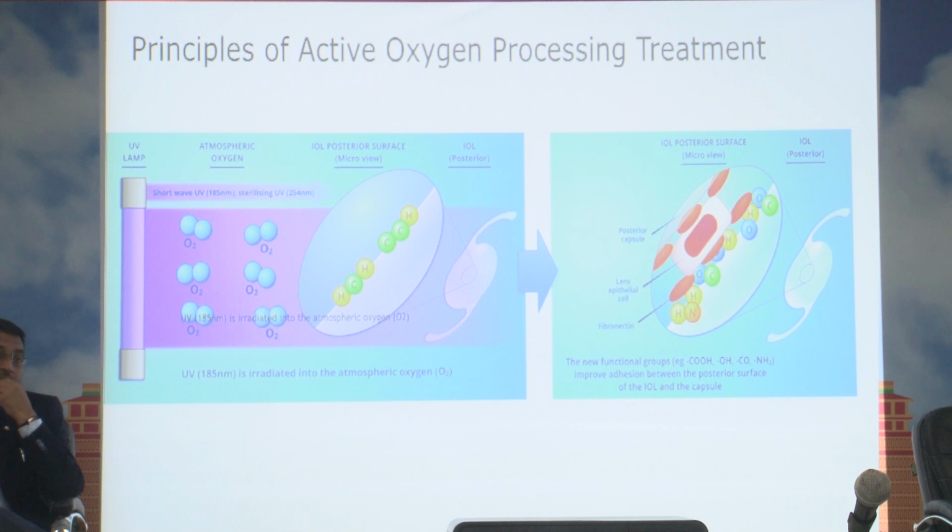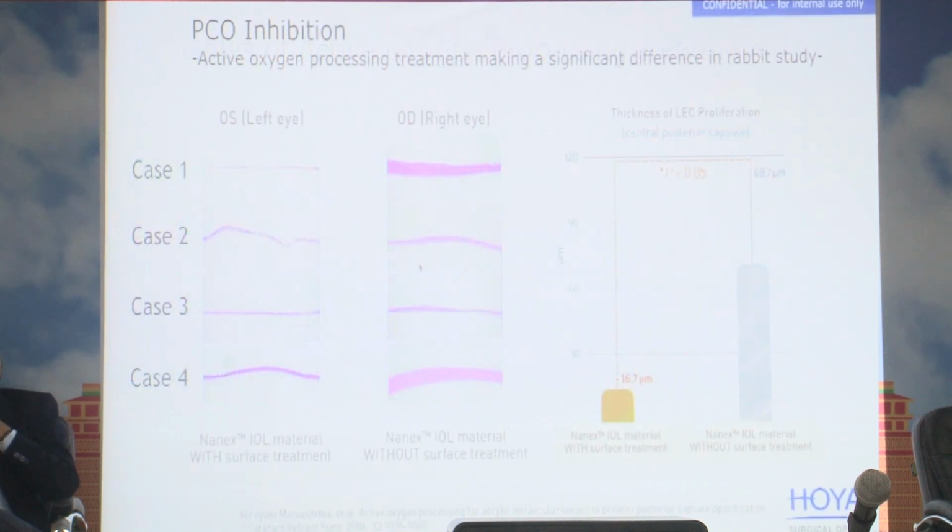Now this is a quick slide for the active oxygen processing, which is claimed by Hoya, and this is on the Nanex and the Vivinex platform. This active oxidation would enable and prevent early PCO. It basically translates into adhesion between the posterior capsule and the optic surface.